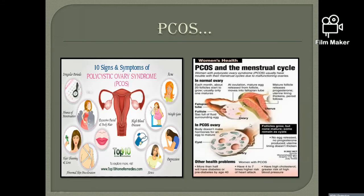So normally this is the ovary where ova, when released, are picked up by the fimbria into the fallopian tube, and this mature ovum, if it gets fertilized, then the zygote formation takes place in the ampulla part of the fallopian tube. And the corpus luteum now releases the hormone progesterone, which will increase the lining of the uterus for the zygote to get implanted.